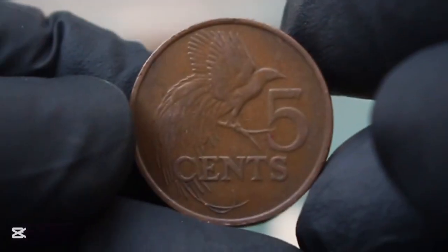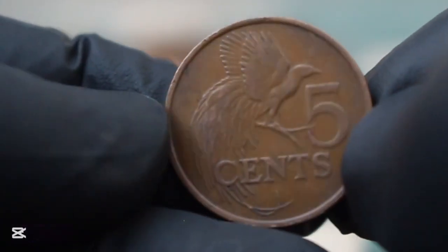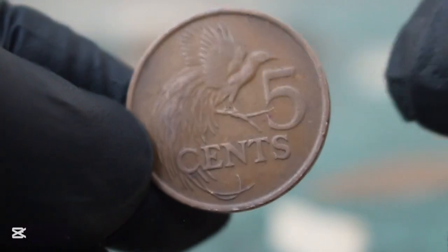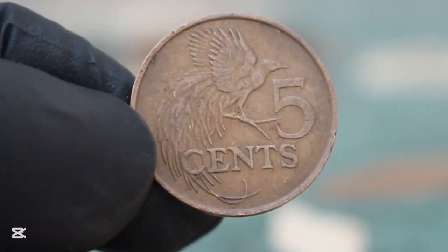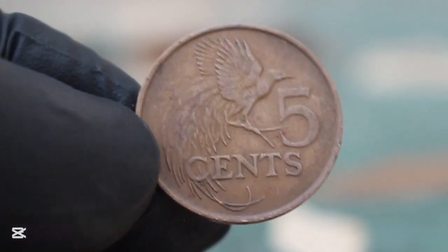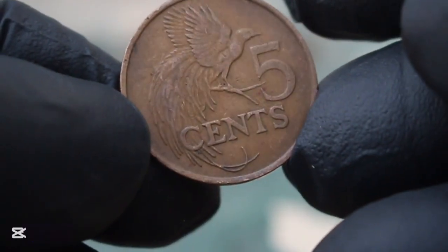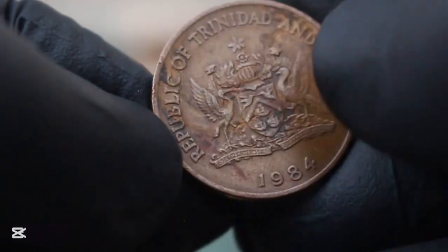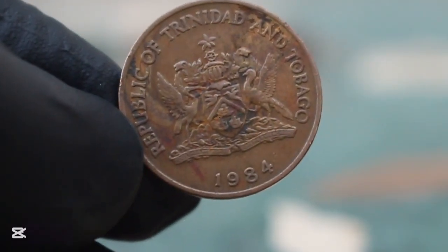Next, we'll be looking at today is the Trinidad and Tobago 5 cents 1984 Greater Bird of Paradise. This particular coin, even in its dirty condition, has become one of the most highly sought-after coins in the Caribbean. It has managed to capture the imagination of coin collectors and investors alike, commanding staggering amounts at auction, up to $10,000, and sometimes even higher. But what makes this coin so special, and why does it hold such value?